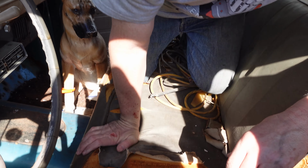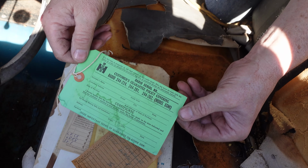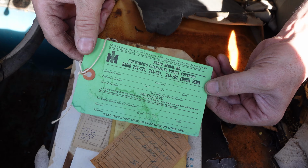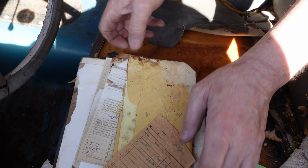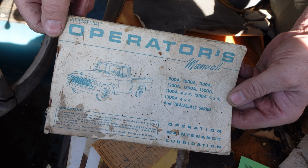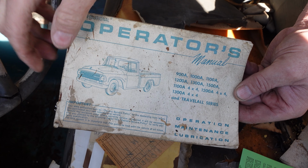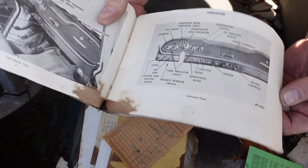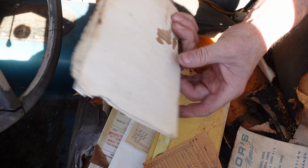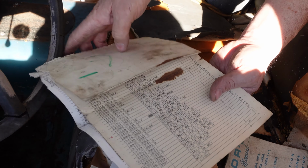With all this paperwork right here, here is the tag for the factory radio, the radio serial number, basically a warranty tag for that. Here is the original operator's manual for the Travelall and the pickup truck. Same basic platform, so the same manual could do double duty. Again, all the instructions on how to work your controls inside and do's and don'ts. And kind of cool, I believe the bill of sale is still here.